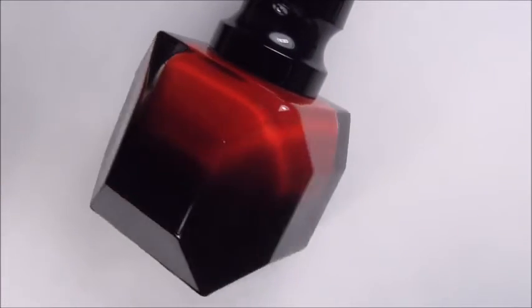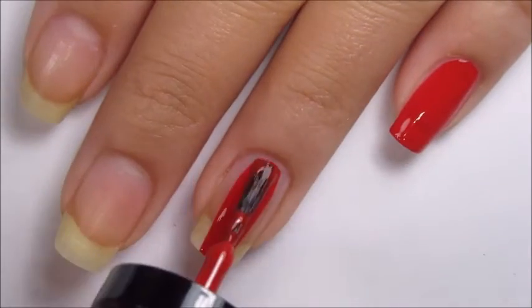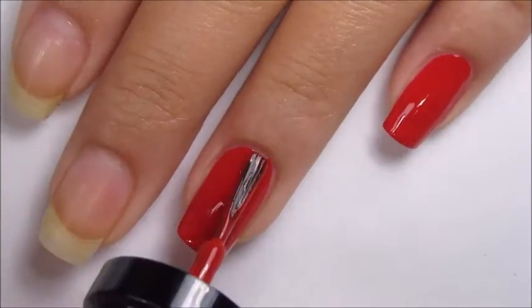My last polish is actually technically polish number 11, but I feel like I needed to mention this because it is one of my favorite nail polishes, but I didn't want to necessarily skip out on a 10th polish because I know a lot of people will not go buy this. This is Rouge Louboutin, and this is completely opaque in 1 coat. This is the best red cream nail polish that I've ever tried.